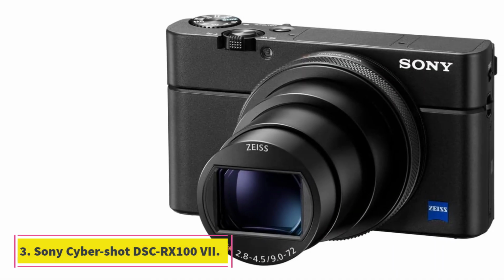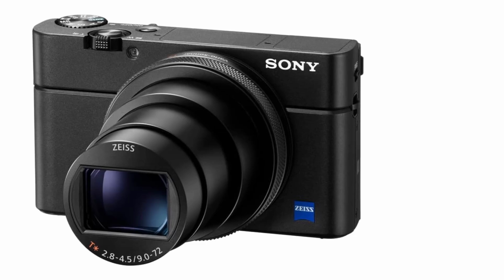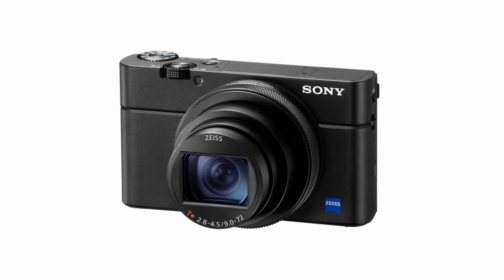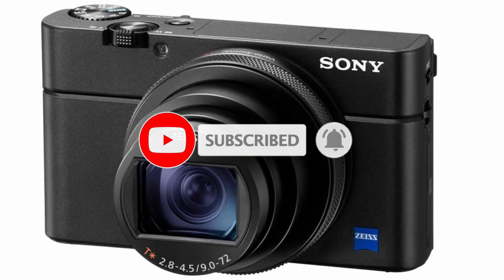Number 3. Sony Cybershot DSC RX107. The Sony RX107 is the ultimate travel camera. It slides into a pocket and pairs a 24 to 200mm zoom lens with a 20MP Type 1 image sensor. It also hides a pop-up electronic viewfinder in its frame.